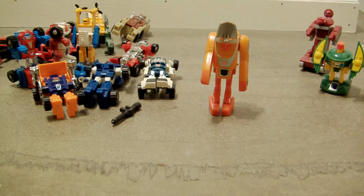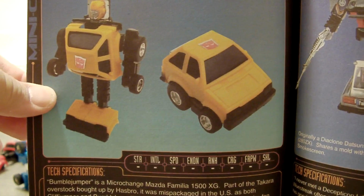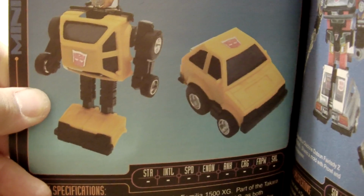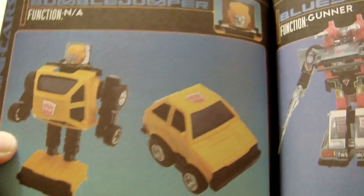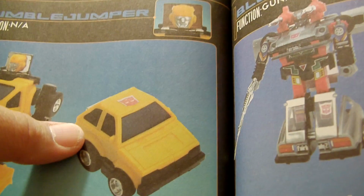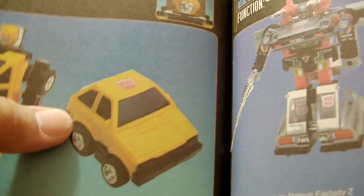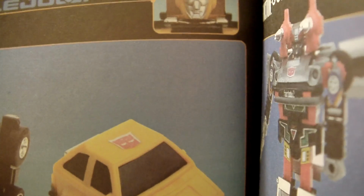Okay, last thing I did want to show you folks is the fabled Bumblejumper. The story behind him is that when Hasbro bought the mold, there were a lot of extras. They didn't really care for him for whatever reason. I don't know why, but he is different than Cliffjumper. It's not like it's the same car, just yellow. He actually has a bumper. Cliffjumper's a Porsche. This guy's a Mazda. And as you can see there, his head sculpt is different.